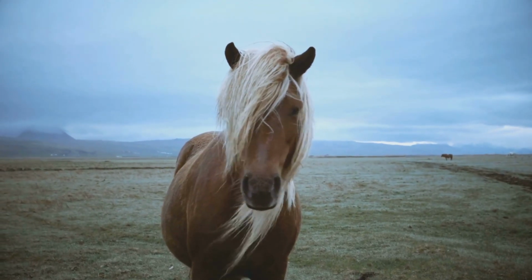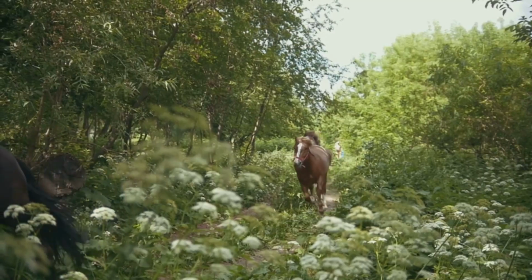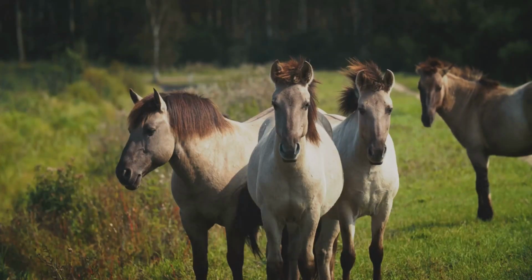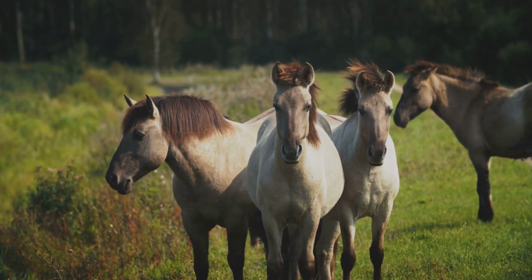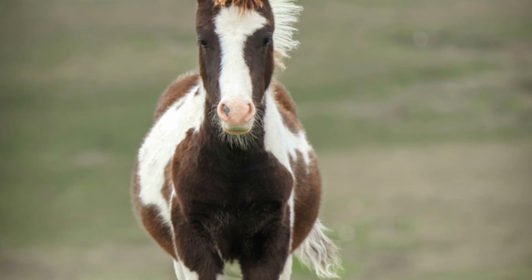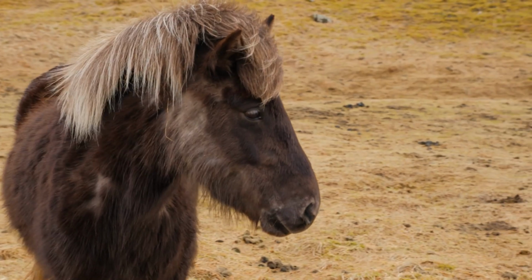And now for our number 1 most beautiful horse breed, a horse that seems to have galloped straight out of a fairy tale, the Gypsy Vanner. While they originated with the Romani people of Great Britain, their popularity has absolutely exploded here in the United States, and it's easy to see why. This horse is pure magic.